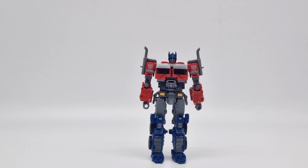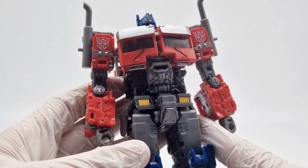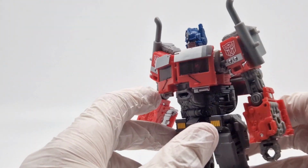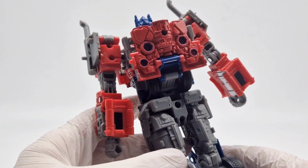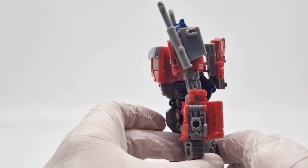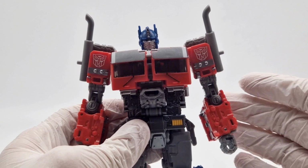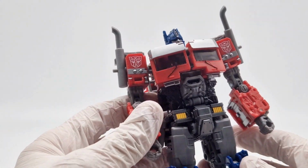And there is the new Studio Series Rise of the Beasts Optimus Prime on my review station, and this figure looks absolutely brilliant. He is absolutely gorgeous looking. As we just grab him here and take a look at him, he looks absolutely insane and just cleans up so well. Obviously one mode has to suffer, even though it does look pretty accurate, and that's the vehicle mode. There are some issues with the vehicle mode, but in terms of the robot mode, wow, doesn't this just look absolutely brilliant?